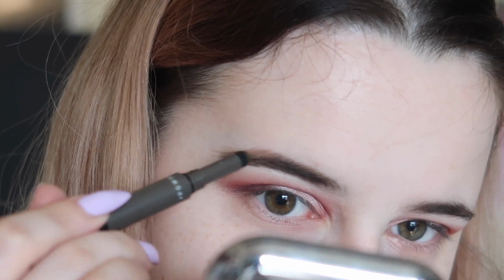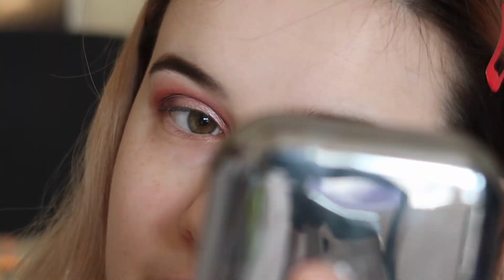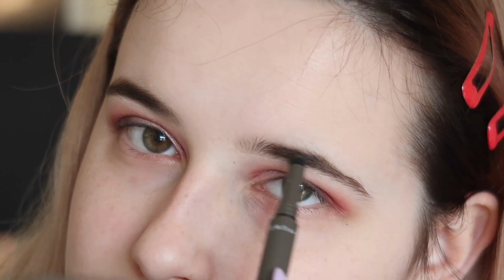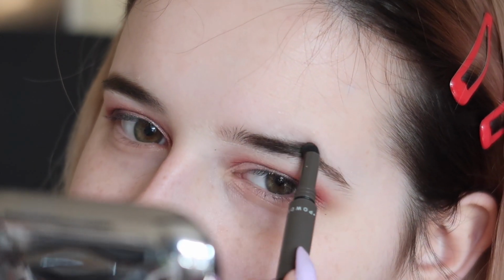That does look too light for me, but it's fine. It's definitely too light for me, and I'm pretty sure this was the darkest shade. But I'm gonna go through with the powder, and then I'm gonna go back in with the pencil and attempt to clean it up.